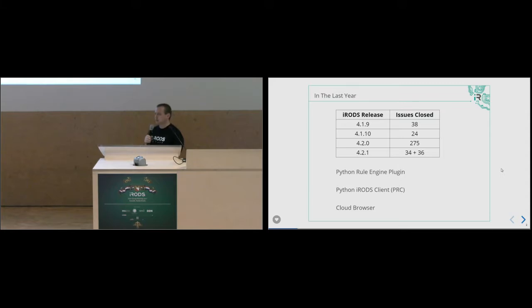So the plugin itself is in C++, like all of our plugins, but through the magic and mystery of Boost Python, we are supporting being able to write and develop rules in the Python rule language. It is currently using the 2.7 interpreter. So if you're a fancy person using Python 3, I apologize, we're not quite there yet. I think it does work, but we're not going to claim that it works in public.